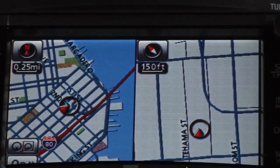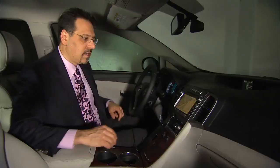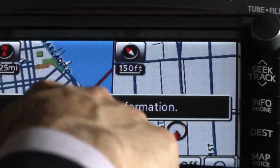This one here, though, is optional. This is your navigation screen, and that's part of a package, a pricey package at that. More later. As you can see, it's kind of a slightly coarsened version of what we've seen in many Lexus vehicles. It is a touchscreen with big, well-responding buttons. It offers live traffic information, which is nice. Or you can control the nav system via voice command.